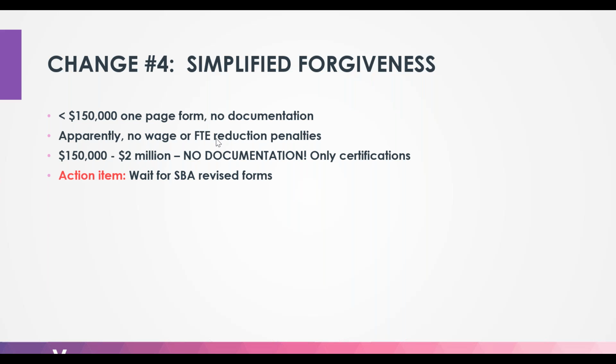So that seems to be a little bit of a contradiction between SBA and the congressional mandate, unless SBA is saying, well, Congress just meant no documentation of your wage reductions or your FTEs, but they didn't mean no documentation of your decrease of 25%. I don't know. I'm not going to get in between SBA and Congress, but at this point, we're waiting to see what these simplified forms are going to look like.